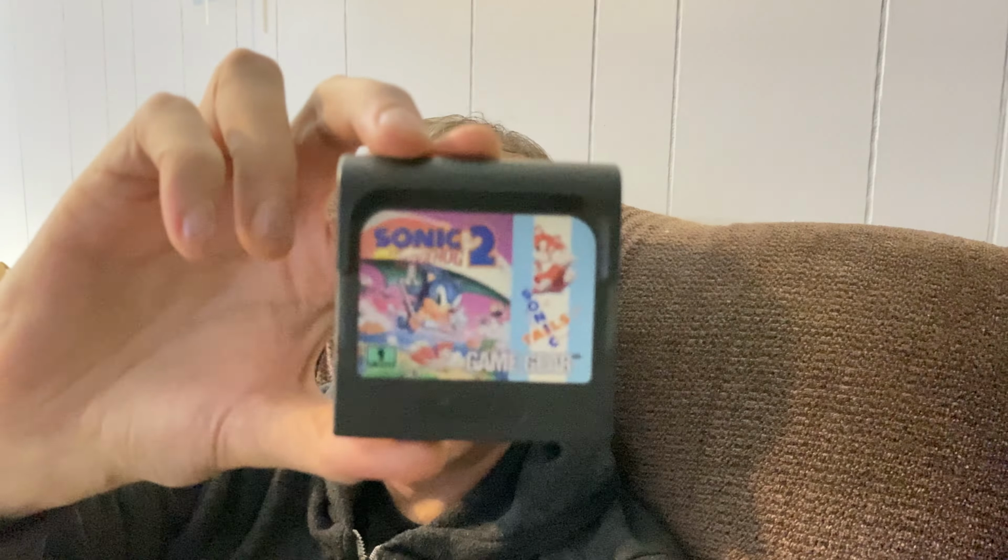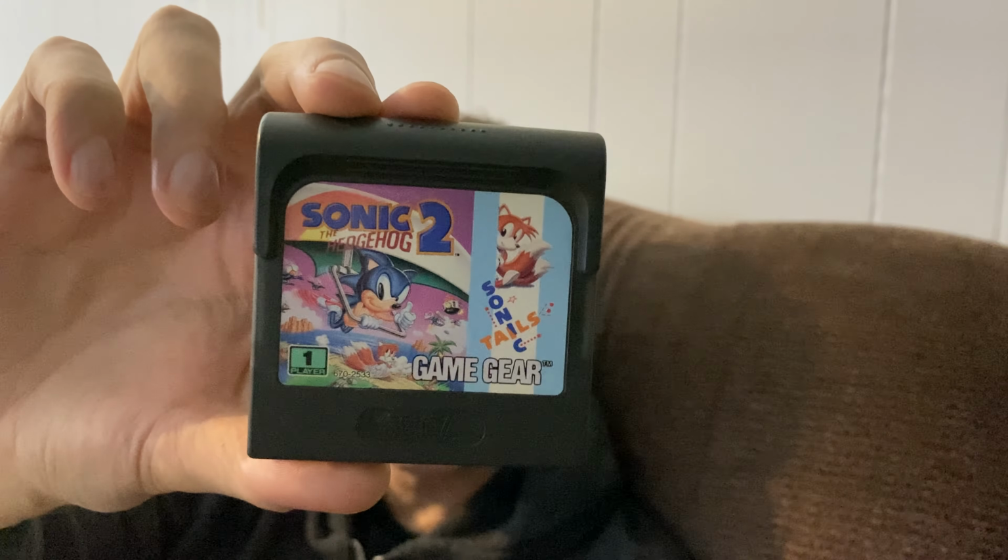And I just found another one. I found another copy of Sonic 2 in this little case that I've got here. So now I am up to, I believe that will do it. So yeah, 4 copies of Sonic the Hedgehog 2. Yeah, maybe let me know in the comments if you need a Sonic 2 game for the Game Gear.